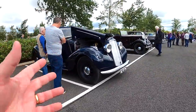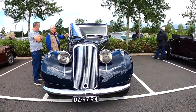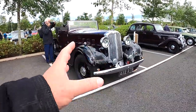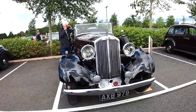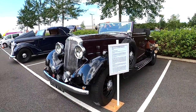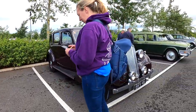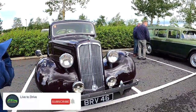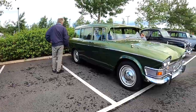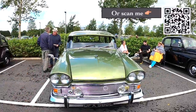Humber Snipe. One large car for two seats. It's beautiful. So another Snipe, of course, replete with golf clubs. Or of course you can have it in estate form. Loving the sun visor across the top of the windshield.